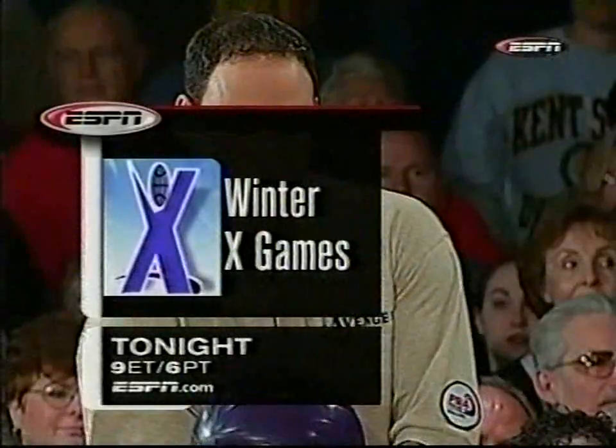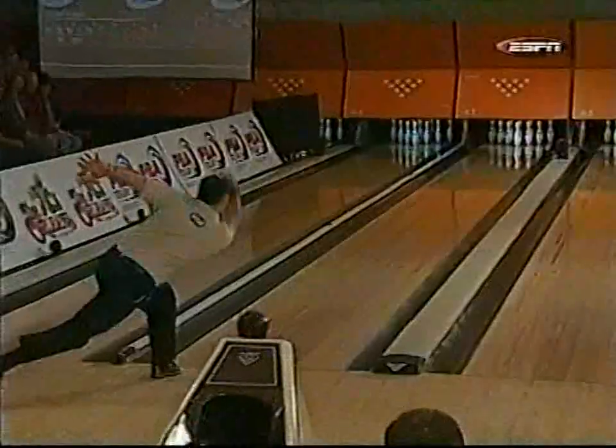Some of the moves that they make when they're airborne on skis are just mind-boggling. Yeah, you won't see me trying it.